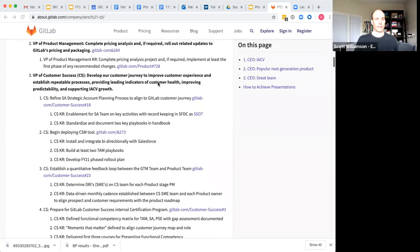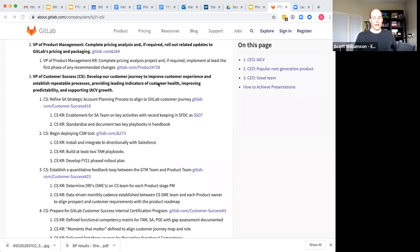The next topic is around pricing. What we want to do is complete a pricing analysis and, if required, roll out the related updates to pricing and packaging in Q1. We have a project that is in the back half of the project. We're working with a third-party consultancy. We are talking to customers and doing a bunch of qualitative and quantitative analysis of our pricing and packaging. We hope to come out of that with some concrete recommendations for pricing improvements. And if we choose to take those on, we want to implement at least the first phase of them in Q1.